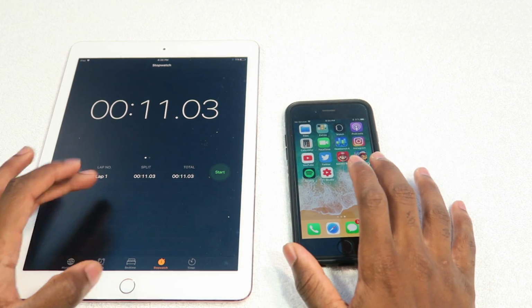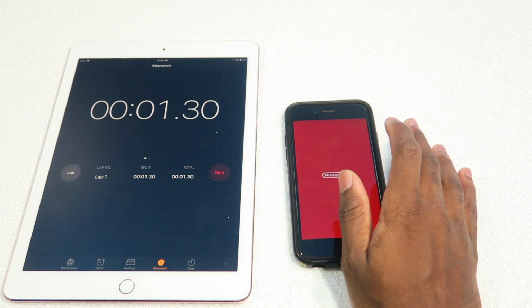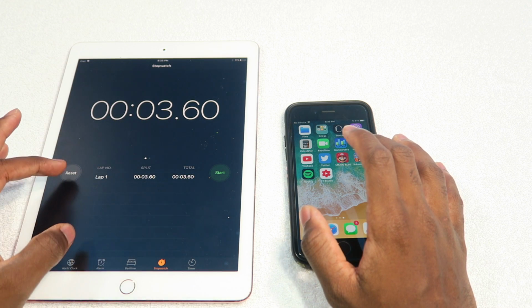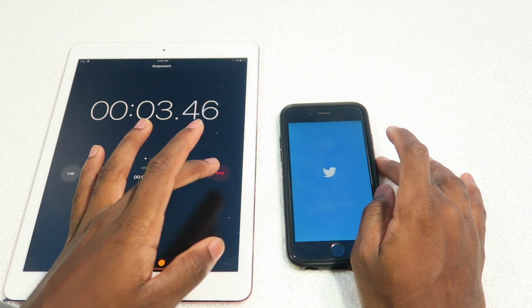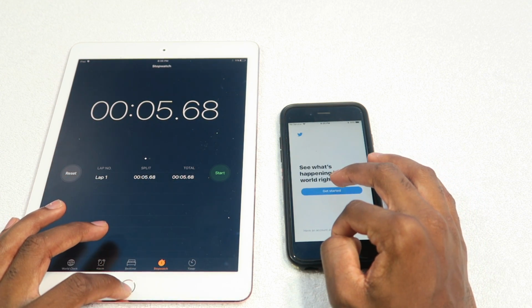Let's clear all the apps. Maybe that might be the problem. Okay, 3, 2, 1. Okay, that was a lot faster. So maybe I have to clear out my apps. Okay, let's try out Twitter. 3, 2, 1. Okay, I stopped it a little late.